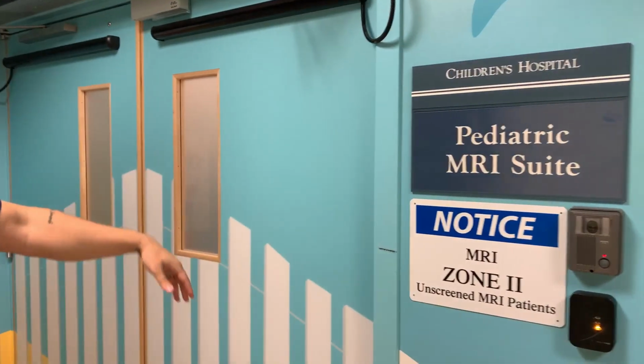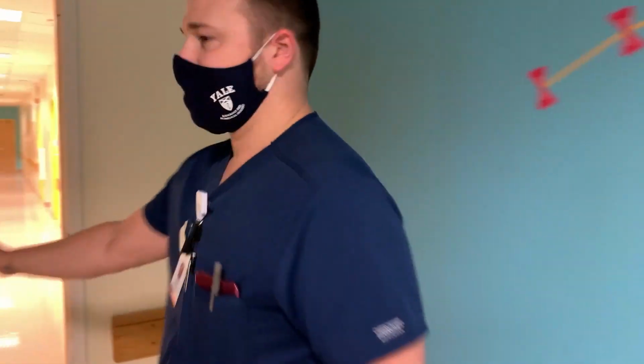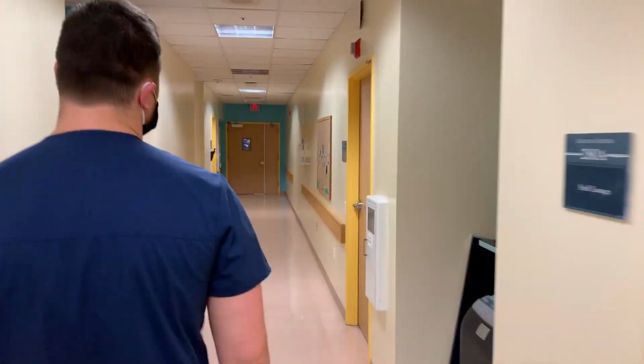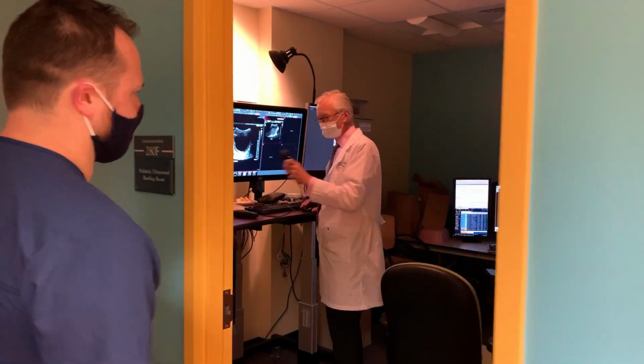Over here, we don't actually have access to it, but this is the pediatric MRI. Okay, let's go back to the imaging core, and we'll see who's reading today. We're in luck. We have Dr. Goodman reading today, so we'll just pop in and say a quick hello.